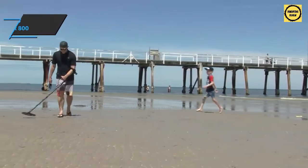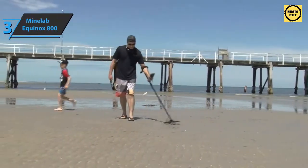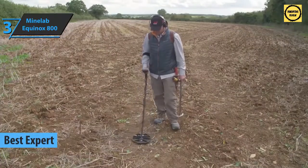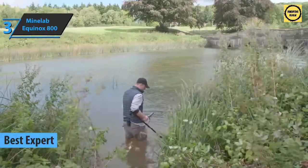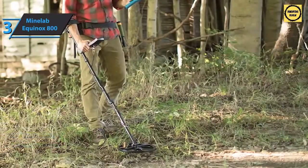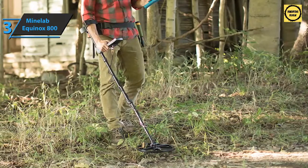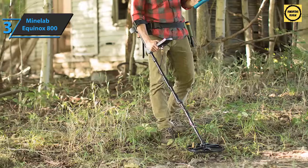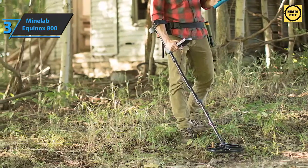And now we present you the Minelab Equinox 800, also known as the best expert metal detector available on the market in 2022. In addition to being light and affordable, this model also comes with features that make it quite attractive. This top-notch device comes with several top features, including a multi-frequency system. The features of this metal detector work together to give you the best possible performance.